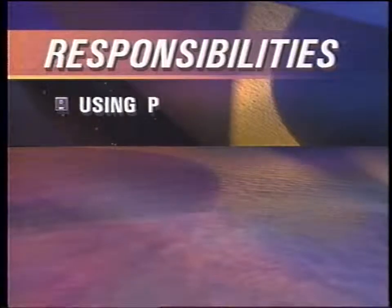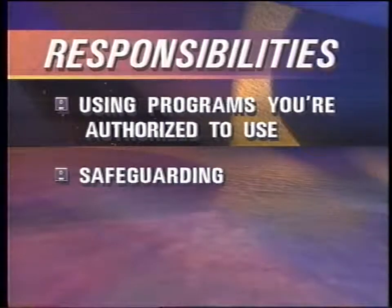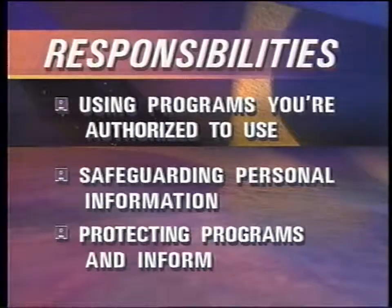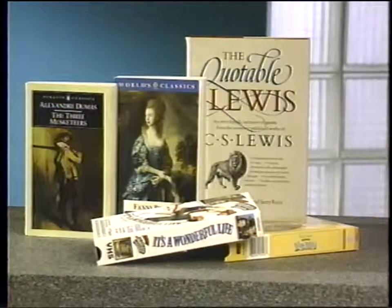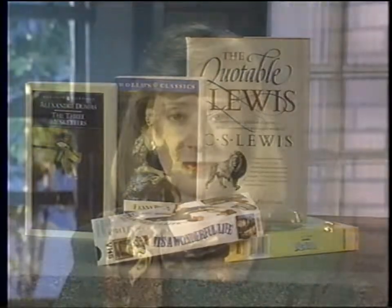Important responsibilities that affect every computer user are: only using software programs you're authorized to use, safeguarding the personal information of others, and protecting software programs and information from computer viruses. Computer software programs are protected by copyright laws, just as books and movies. Anyone who copies or uses a program without permission, which usually involves payment, is stealing.